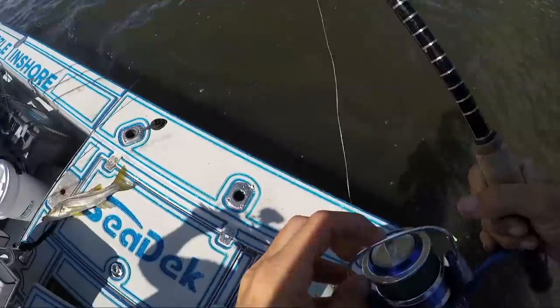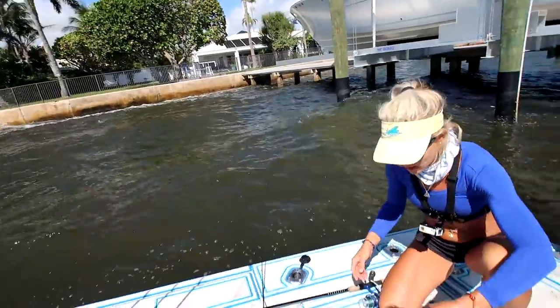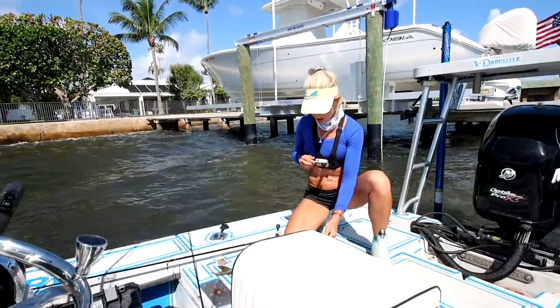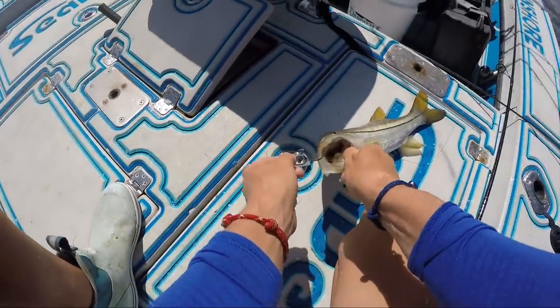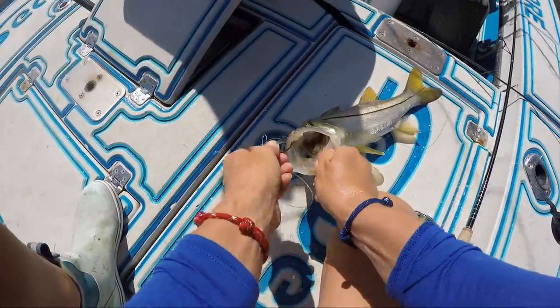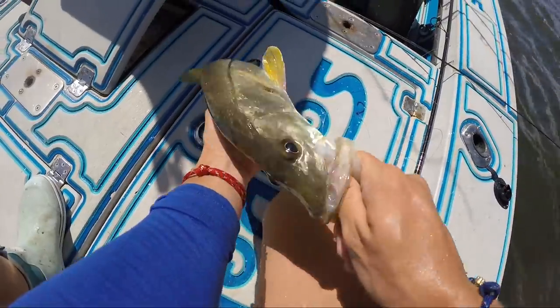We just had a big pot of mullet come right through there, and we're rocking and rolling from a wake. But now we got the first snook on the boat, and look at that circle hook perfectly right on the top of the lip there. Wasn't going anywhere. Once again, those baits we caught today in the cast net.